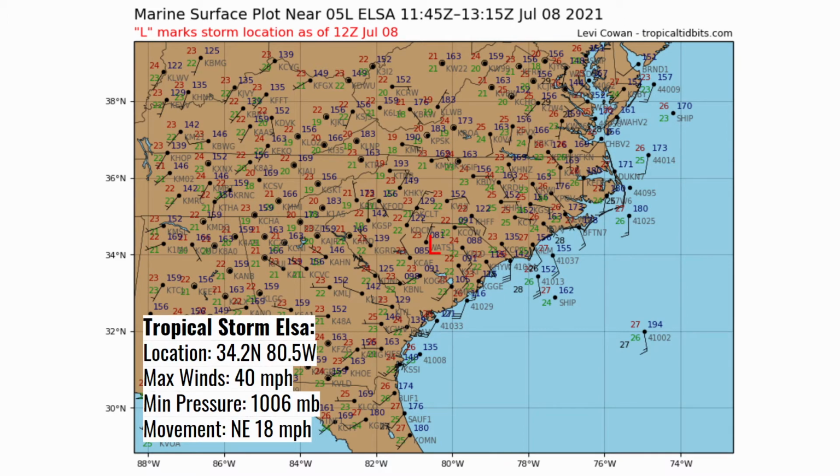If we look at the location, it's at 34.2 degrees north by 80.5 degrees west. Maximum winds of only 40 miles per hour. It may strengthen a little bit, and I think it probably will strengthen as it's going into areas like southeastern Virginia, and as it's getting off the shore of the mid-Atlantic. We're expecting those winds to ramp up quite significantly, probably by an extra 20 miles per hour or so. Minimum pressure of about 1,006 millibars, moving northeast at about 18 miles per hour.